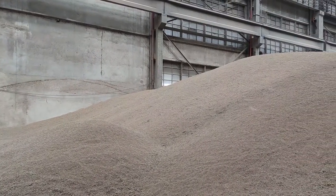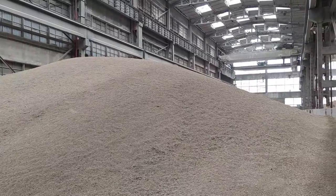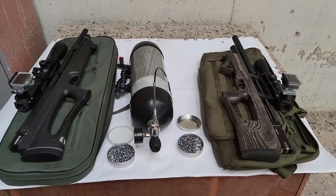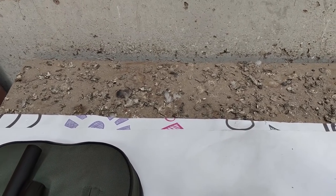Well, just like in one of my previous videos, today we have a lot of grain in the granary, so we don't have access to all of it. Boy, this place is almost full today. We're getting the gear ready, and just look how filthy this place is. That's why we use this plastic cover.